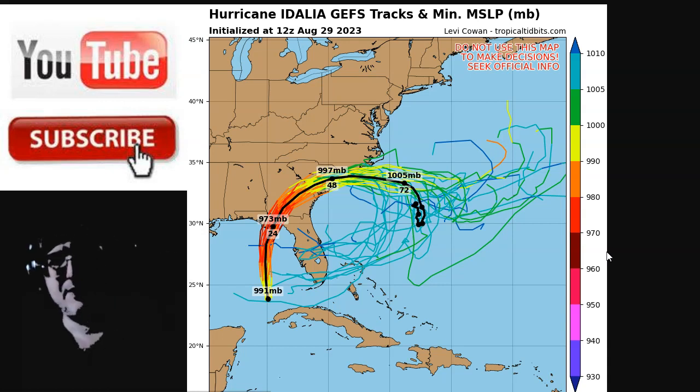If I see anything different in these models, I'm going to be following up with you tonight. If we see any significant changes, anything confirming that this loop is going to happen, we're also going to be on top of that.